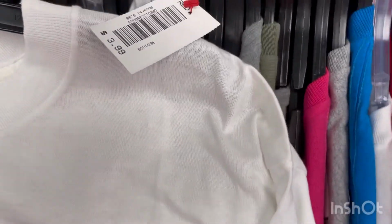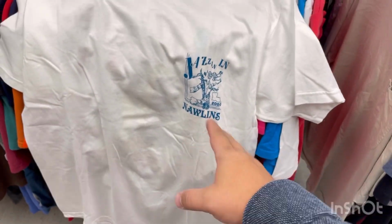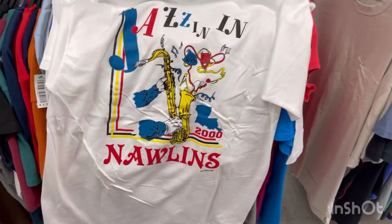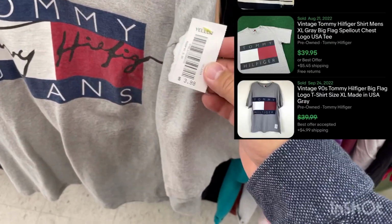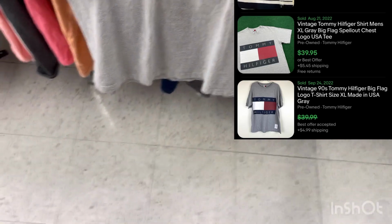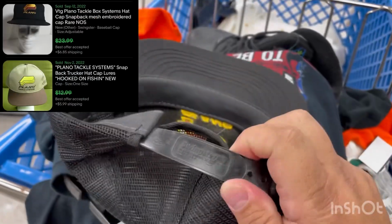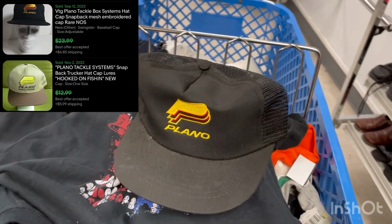Peekaboo. So this is a kind of cool shirt. $3.99. Jazzin' Nolans, which is the way you say New Orleans if you're from New Orleans. And then the back hit's pretty cool. Fun. All right on the rack. $3.99. Tommy Essential. Made in the USA 2X. It's double stitch, but maybe it's double stitch in the sleeve. Yeah. This Plano hat by Swingster, made in the US. The foam is gone, but it still stands up, so it's probably pretty good as long as their hats are cheap.